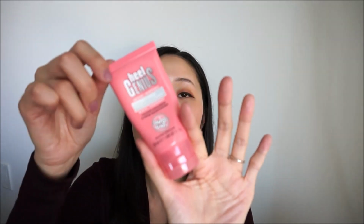this, which is honestly only a travel size. This is the Soap and Glory foot cream, which I love their scent. I actually don't know where I put the big bottle, so I'm only left with the small bottle. It smells so good. So good.